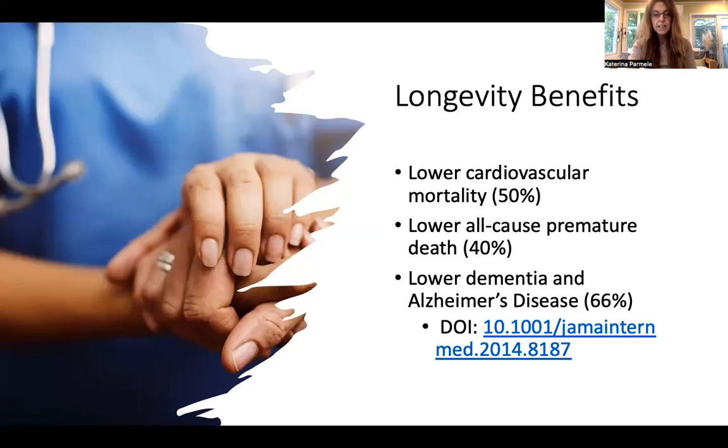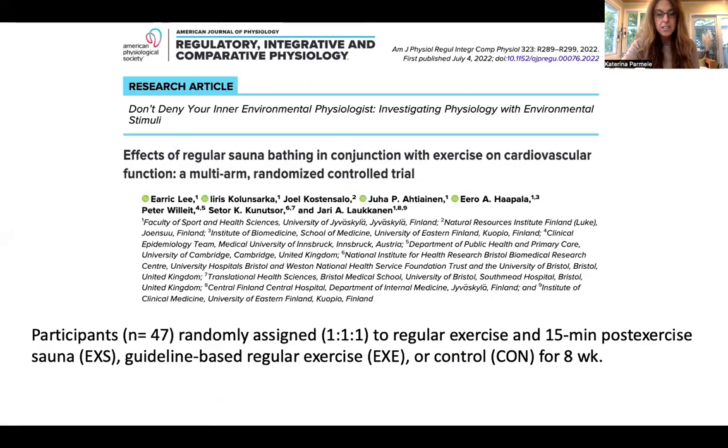In this one study, they looked at the longevity benefits over time, and they found lower cardiovascular mortality, all-cause premature death, and dementia and Alzheimer's disease in folks who routinely sauna bathe. This is a randomized controlled study looking at folks that were assigned to regular exercise, exercise with a post-exercise sauna, or a control group. And they did this for 8 weeks.